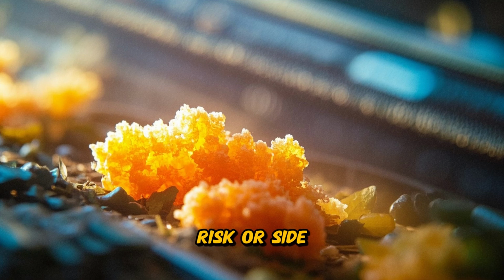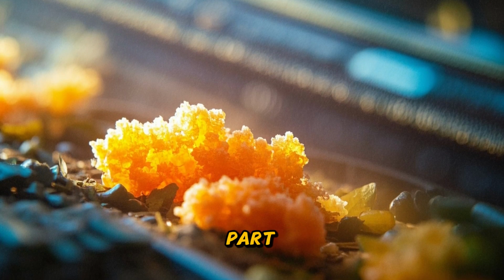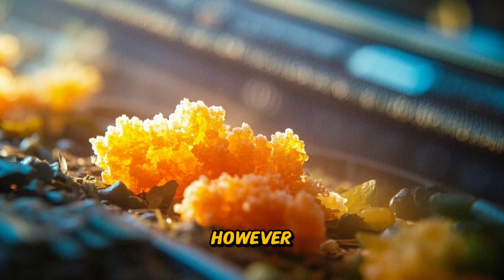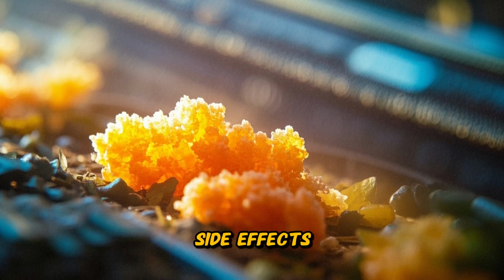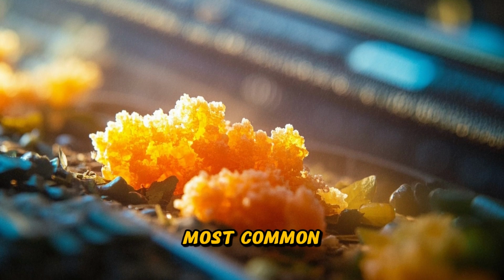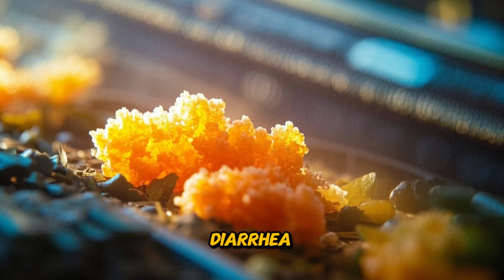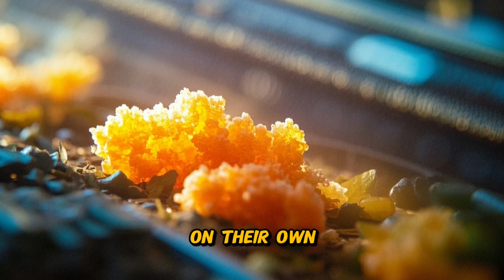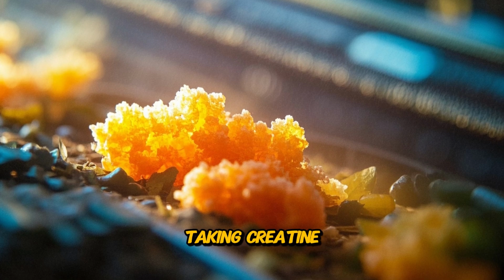Now let's talk about safety. Is there any risk or side effects associated with taking creatine supplements? For the most part, creatine is considered safe when taken in the recommended dosages. However, like with any supplement or medication, there are some potential side effects to be aware of. Some of the most common side effects of creatine include stomach cramps, nausea, and diarrhea. These side effects are typically mild and tend to go away on their own. However, if they do become bothersome, it's a good idea to stop taking creatine and consult with a healthcare professional.